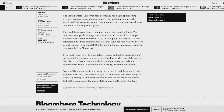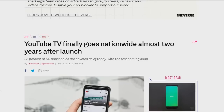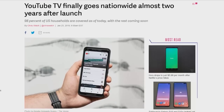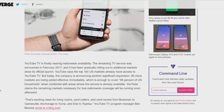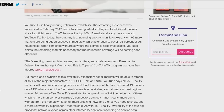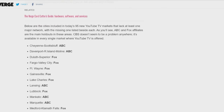But I'd be very curious to see if Sonos actually decides to move into the already incredibly crowded and kind of difficult headphone market. YouTube TV: if you've been thinking about cable but don't want to pay cable prices, YouTube TV finally went nationwide. There's a pretty good summary of this by Chris Welch over at The Verge. You're looking at 98% of the United States. The top 100 U.S. markets already had access, and 95 more markets are being added. So if you've been looking for a lot of channels for not much money and you have decent internet service, this is probably a good way to go.